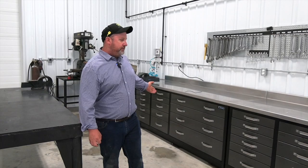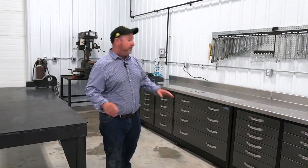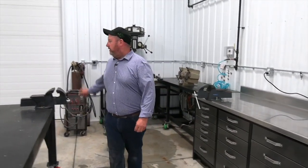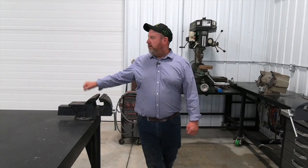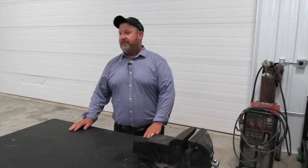These are our tool benches. We have everything organized. I hate digging for stuff, so we have everything so it's easy to grab. This is one welder. We have a big bench here because I'm getting too old to bend down anymore, so I like working on stuff up top.